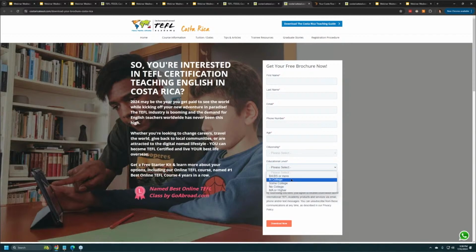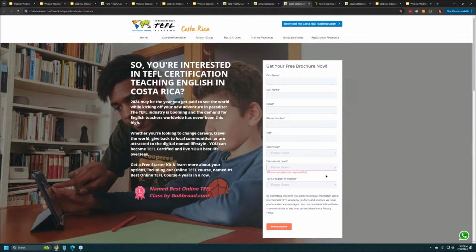So if the sales team gets a lead and they see that someone's in college or no college, well, they know that they can't sell the product to them because they already don't qualify. So they go to a different pipeline just to keep nurturing their brand. They're not quite ready yet to move forward.